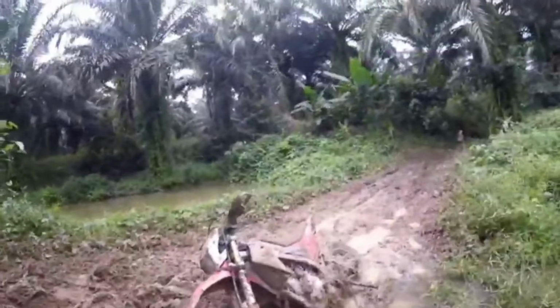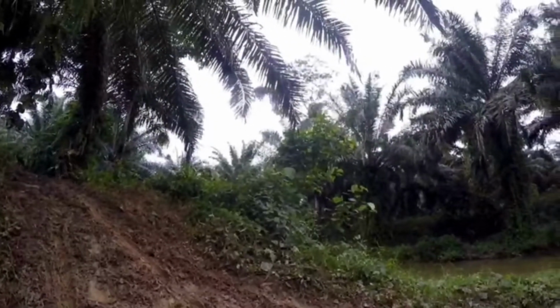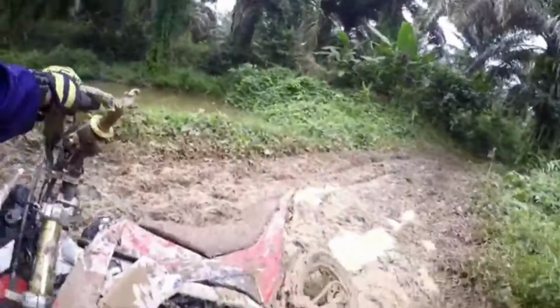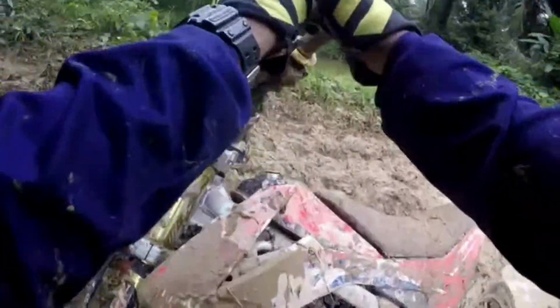Okay, so the race went really well right until this point. And you see my bike getting stuck here in this mud. It's a very deep mud hole that's about 2 feet deep, or about half a meter deep. So when you walk around, your boots just sink in, and so does the bike.